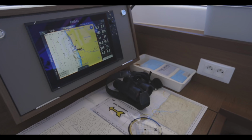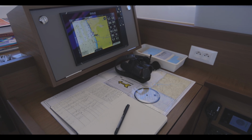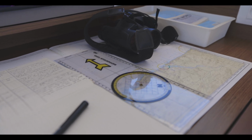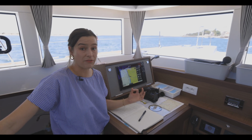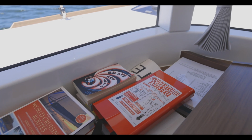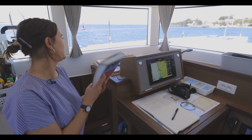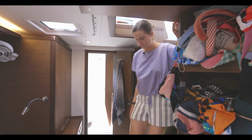Then over here we have our chart table. This is where all the navigation and passage planning happens. If we are on night watch or something, we can see everything on here as well as outside. So that's really great. If it's foul weather, you can at least bunker inside. Here's our library. We have all of our important sailing books and some other non-sailing books as well. Then we're going down into our hull.